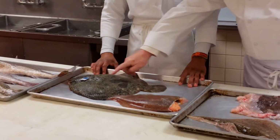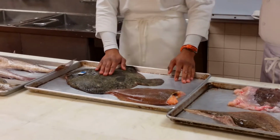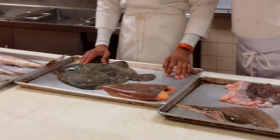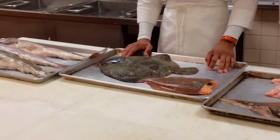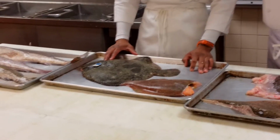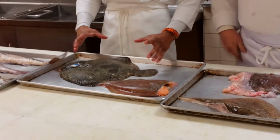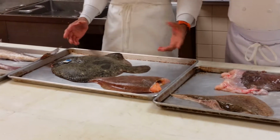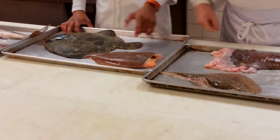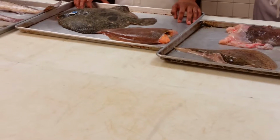What's different between this skin and this skin? Bumpy. What do we call those bumps? Bony protrusions. What's the shape of your bony protrusions? Diamond, ovalish. Is it diamond or is it ovalish? Disc. How about this? Round, disc shape. And this, what shape is this? Diamond. Or oval. Okay, go back and study. Next.